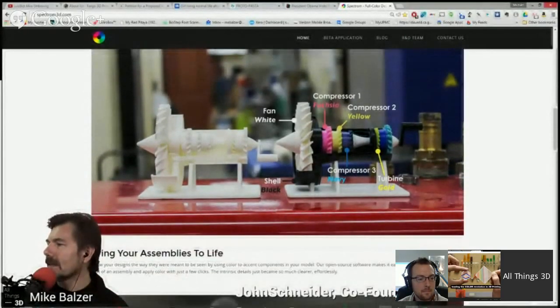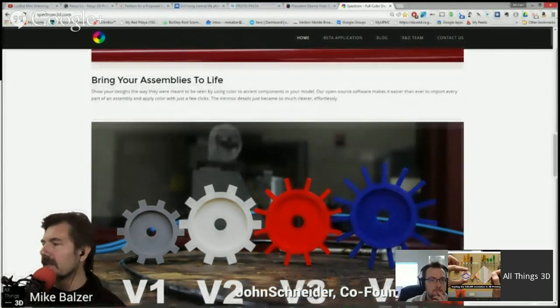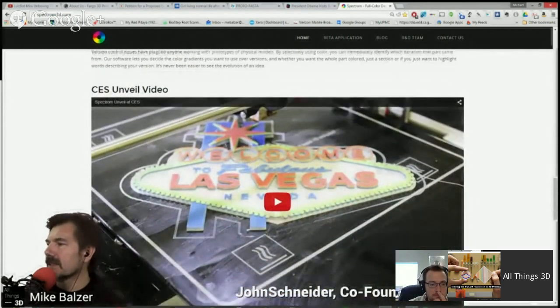But they appear, from what I can understand from the theory, to be actually injecting dye directly into the print nozzle itself. So it's not like it's colored filament. It's actually being done afterwards, and it allows them some flexibility. I'll run the little video here.